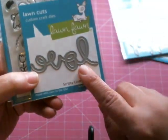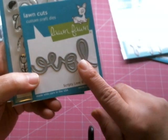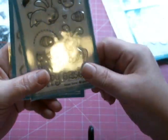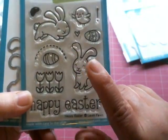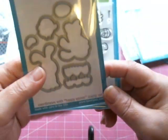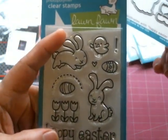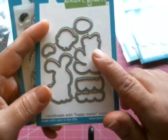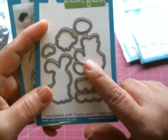And I picked up two of these. One is going to be for a friend, and the other is for me. And then this little stamp set, I actually have had this stamp set since last year. But the reason I brought it out was because they made some dies to go with the little teeny stamp set, which is just perfect for the holidays now. And yeah, I have to get started on some clean and simple cards.